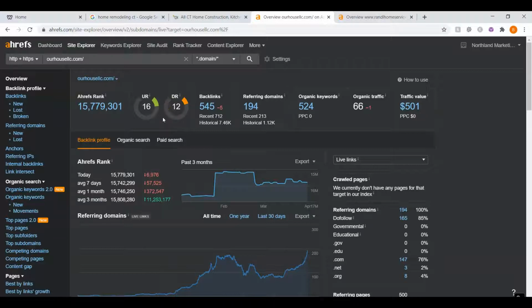The second thing I want to go over is UR and DR ratings. These numbers are really important to where you're listed on Google. Now, a UR rating is a trust rating, meaning how much Google trusts your website, whereas a DR rating shows how powerful they think your site is. These numbers are raised by backlinks. There's 545 overall backlinks, coming from 194 websites, and 165 of those websites are powerful. A backlink refers to a link that's pointing back to your website.